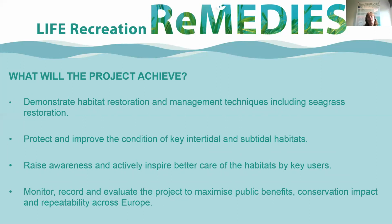So make sure that we're monitoring what we're doing all the time, how we're doing it, are we doing it right, and then what those benefits will be. And the big thing that I always hear is this project is about nature conservation. So what will our impact be on nature conservation of these habitats? So that is the plan. That's what we're going to achieve.